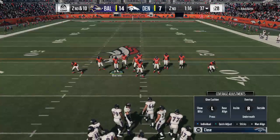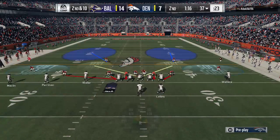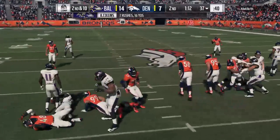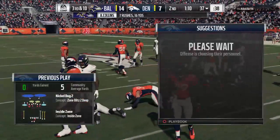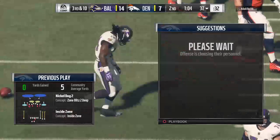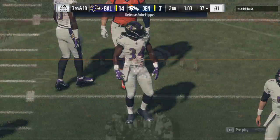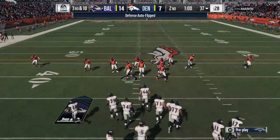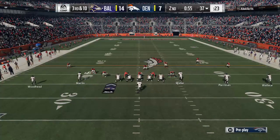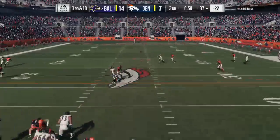Second down following the incompletion. They'll run it now out of the gun, trying to find a lane, but instead he'll get back to the line of scrimmage and no more. Calling no gain on the run there, and now they'll be looking at a third down. Third down. Flacco needs a decent chunk of yardage.